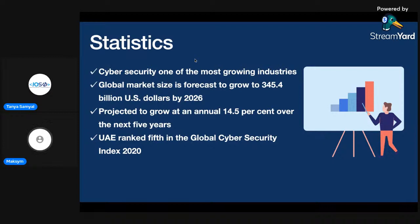And I'm currently based in the United Arab Emirates. I'm staying in Dubai, and I had experience working in Abu Dhabi, the capital of the United Arab Emirates. Here I want to point out that the United Arab Emirates was ranked 5th in the global cybersecurity index in 2020. And the UAE is one of the safest countries in the world, and of course cybersecurity is part of that scope. So they pay a lot of attention to that.